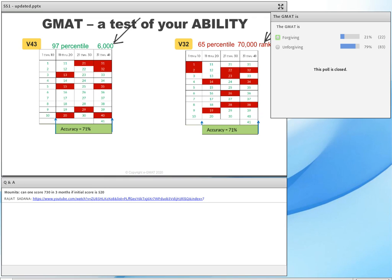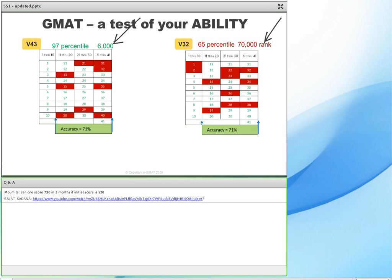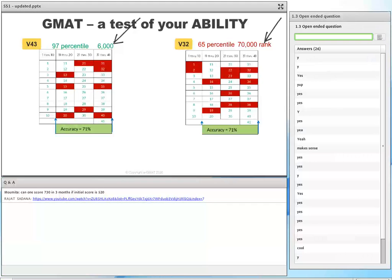And I'm going to end this poll because I don't want people shifting. So 21% of you say the GMAT is forgiving, but 80% of you say the GMAT is unforgiving. Those 21% are a bit further along on their journey to that 700 or higher, or that 730 or higher score. Let me say why I say the GMAT's really forgiving.